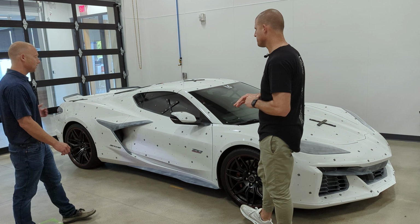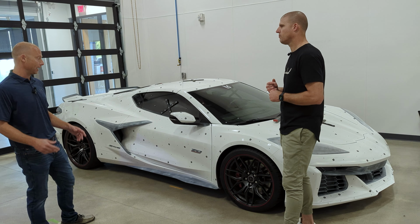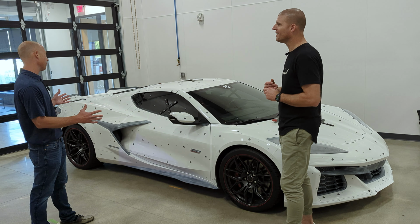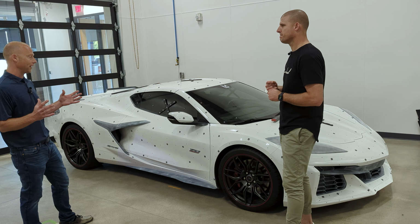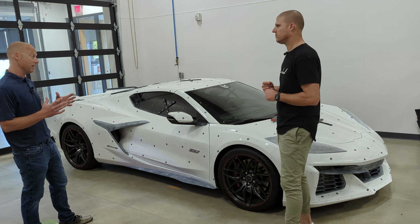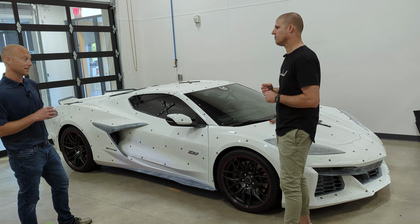Sure. So the scanner we're using today is an ATOS Q with a 500 millimeter volume, which is about half a meter, right? And in that patch, we're going to scan 12 million points every time we scan. This scanner will probably take somewhere around the neighborhood of 200 scans to get all the way around the car. So when we're done, we're going to have a mesh file that's probably 3 to 4 gigabytes of data, maybe even more. Accuracy wise, you're probably less than a couple thousandths of an inch.